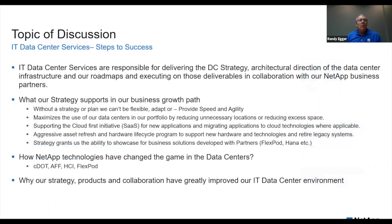All right. What we do in the data centers, we're responsible for delivering the data center strategy, short-term and long-term, the direction that we're going to take the data center with respect to our infrastructure and our roadmaps, and we execute on those roadmaps to support our business partners, our application teams. So why is our strategy important to us? Clearly, we need a solid strategy to promote our business growth. Without a good strategy, we just can't be as agile and flexible in the data center with new technologies or new applications.